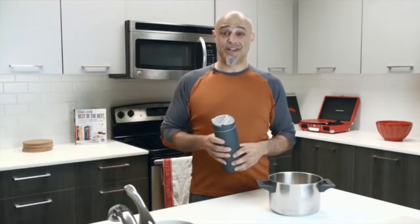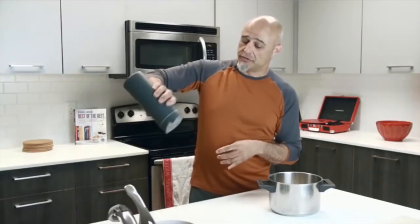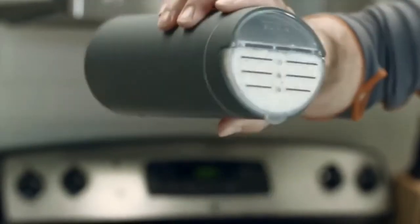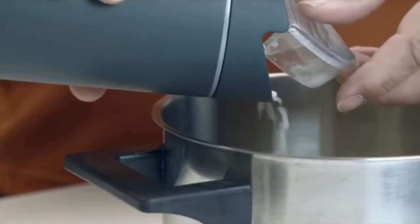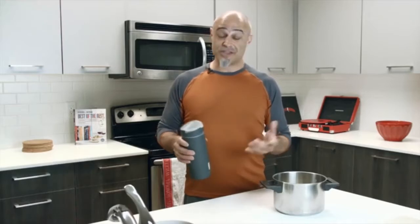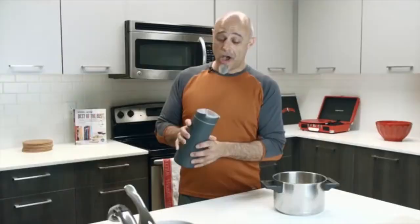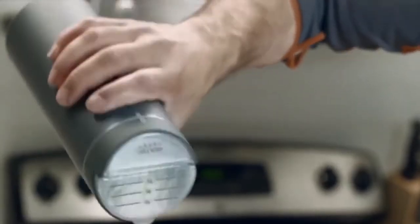Using the Mate is easy. To get a quick half cup, all you have to do is twist the lid, shake until full, and dispense. Let's say you don't want a half a cup, you only want a quarter cup. That's all right, we have graduation lines for an eighth, a quarter, and a half a cup. All you have to do is shake until the right amount is filled.